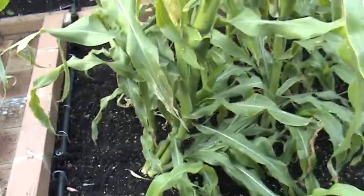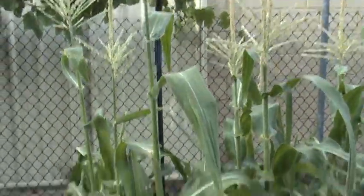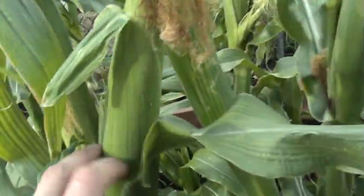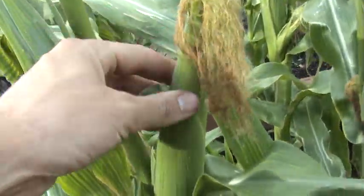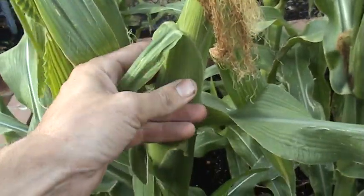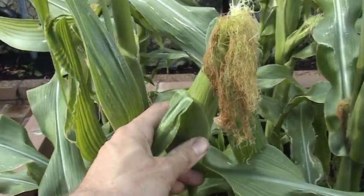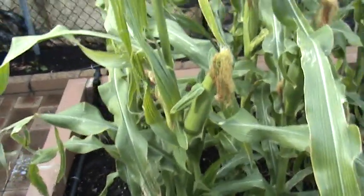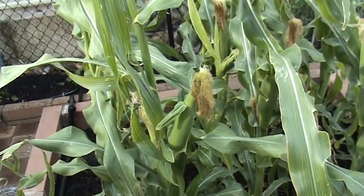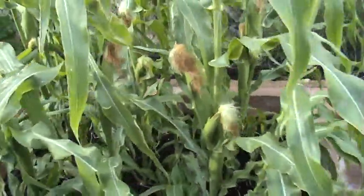One beetroot. Corn, it's all self-righted itself. In the last video it all blew over. Now it's all sort of turned around and straightened up, and there's plenty of corn on the go. These are getting close to being harvested. The easiest way to tell is you can feel the kernels when they're fat on your corn. When you can feel the kernels are nice and fat, that's when it's time to pick them off.